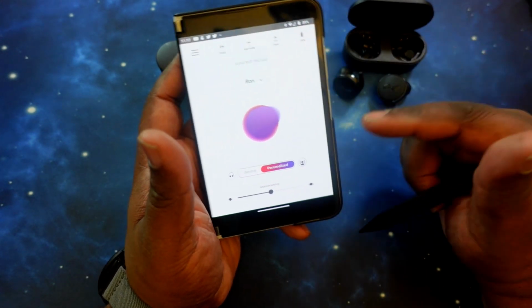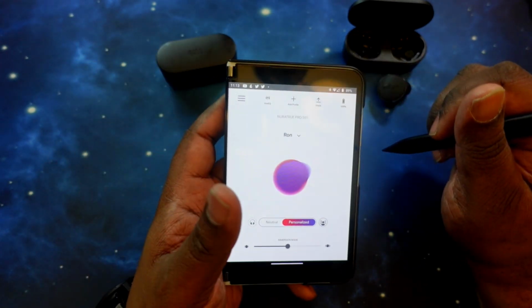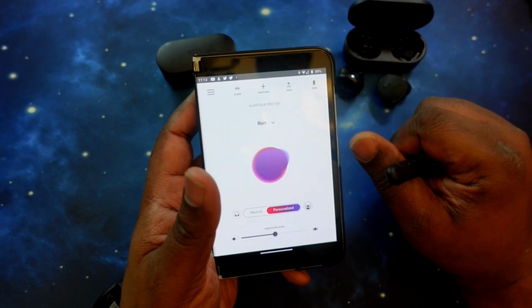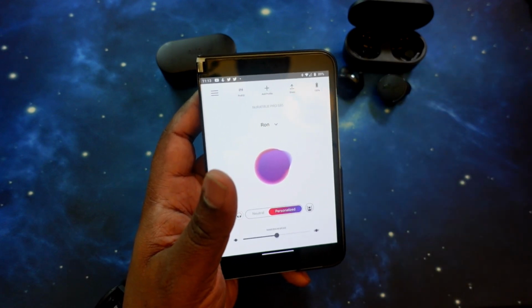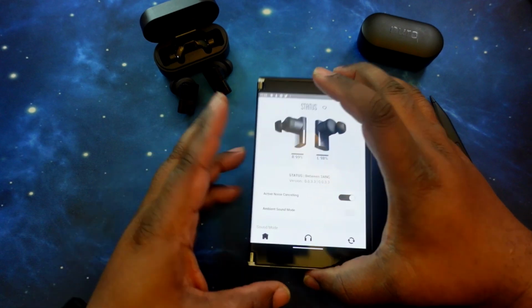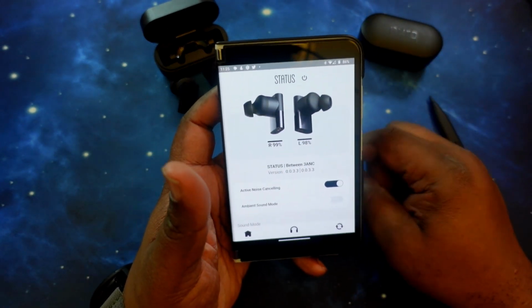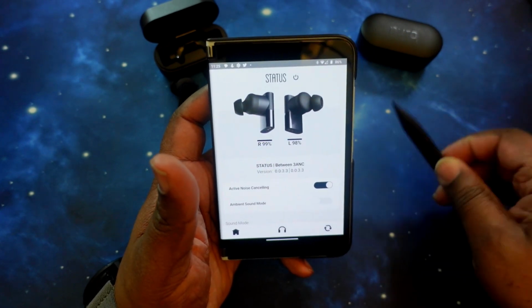What we're going to do, we're going to get these swapped out, and we're going to take a walk through the Status 3 ANC app and see what they do. Stay strapped in. Okay, we're back in. We got the 3 ANCs paired up. We got the Status app up and open. Let's go ahead and jump in. Let me grab my pen here.